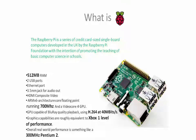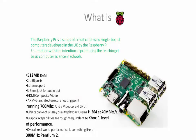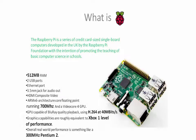For example, many of you have already seen Pentium processors. So the processing power is equivalent to Pentium 2. Now that's something you can relate to. This small machine right here has the capability to perform equivalent to a 300 megahertz Pentium 2 processor. If you are a gamer and you like to play games, then I would say that the graphic performance is equivalent to Xbox One. So the specs are quite surprising for the size of the computer.